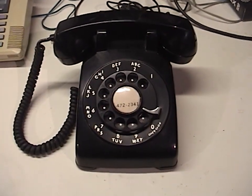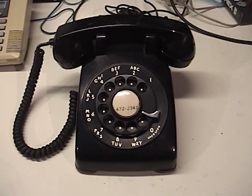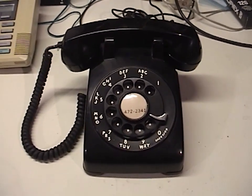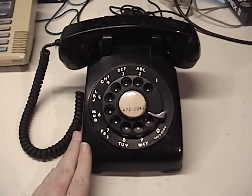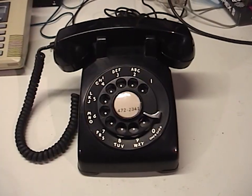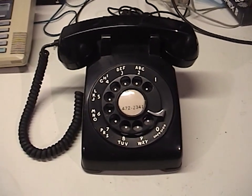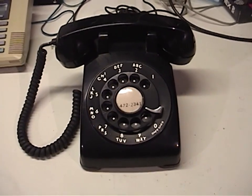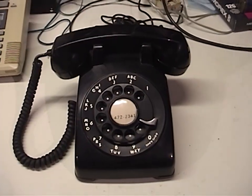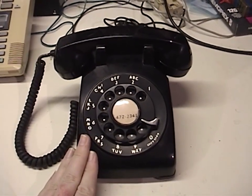Hello everybody. Today we are looking at this Northern Electric Model 500 telephone from 1964 that is in need of repair. This was recently brought to the TV station. We've been using it as a decoration in the studio. If I remember right, it came out of the same shed as the 12-inch Panasonic color TV that we recently looked at. And I tested this phone and it works, except it doesn't ring.